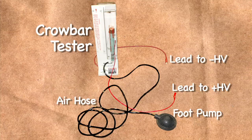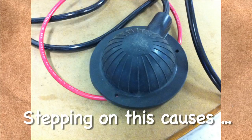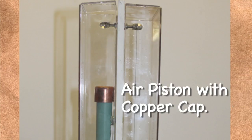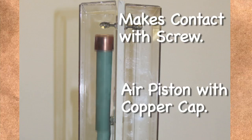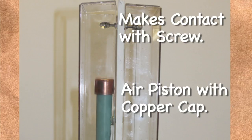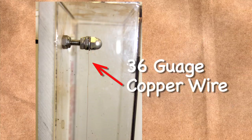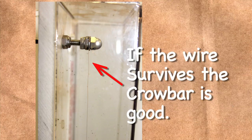After the transmitter is closed up and high voltage applied, the engineer steps quickly and hard onto the foot control. At the top of the piston is a metal cap that's connected to one side of the high voltage. When it makes contact with the screw at the top, the current is conducted through to the other side, where another screw is attached to a thin wire, a 35-gauge copper wire. If the crowbar acts fast enough, the 35-gauge wire will not be destroyed.